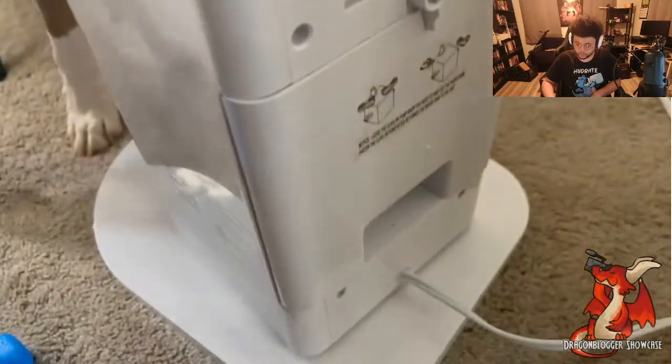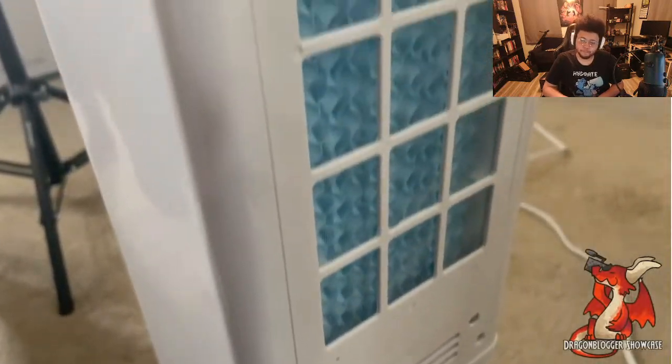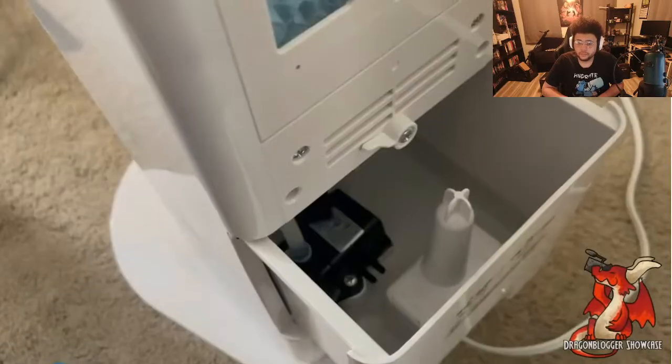There's a nice little filter on it. Here is the bottom container. Here is where you would add your ice pack to make it nice and cold so that you get a cool mist, and it cools down the air that's blowing on you. And it makes just a dramatic difference.